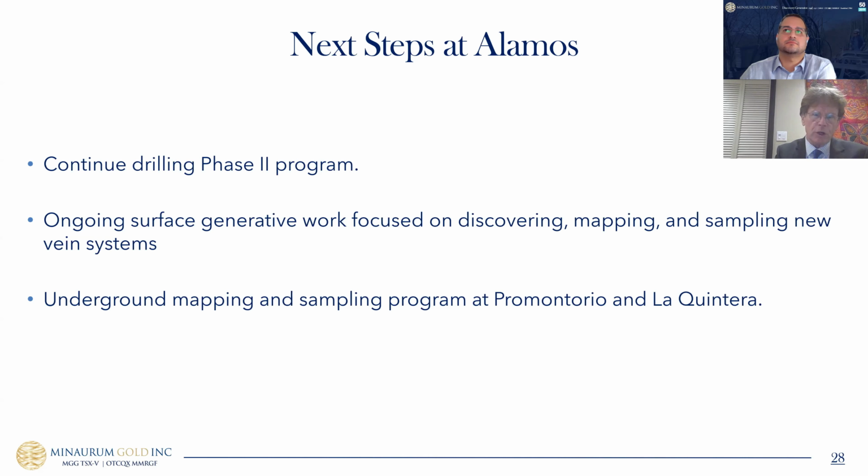We're going to follow up some at Europa. There was some shallow target drilling that we didn't get to during 2020. We want to come back and do that, as well as deeper and along strike. At Promontorio, we need to take a very hard look at what we drilled there, and we're planning to get underground in the old Promontorio workings in the first half of 2020 and do a thorough mapping job in those old workings. That will shed considerable light on that prospect as well.